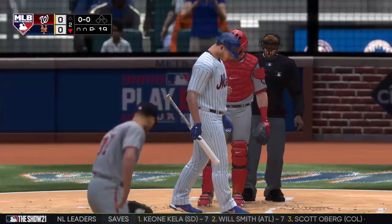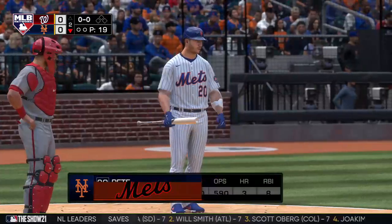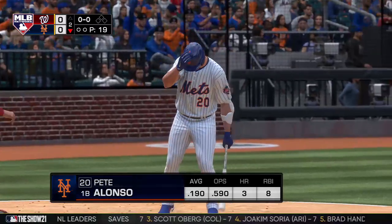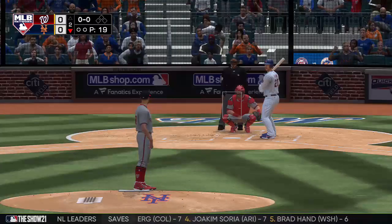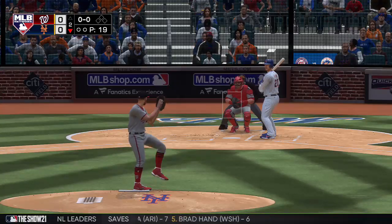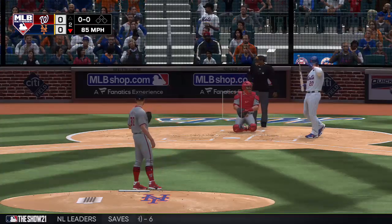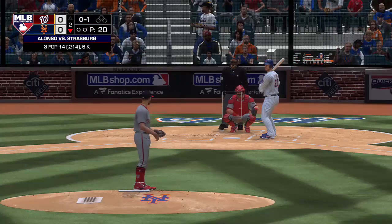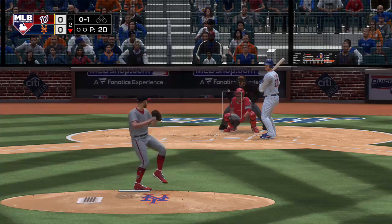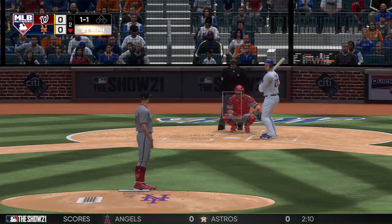Now to bat, Pete Alonso, and he's looking to get it going. Off to a bit of a slow start this year. First baseman, Pete Alonso. From the stretch, here's the pitch. Here comes the 0-1. Off the plate, 1 ball, 1 strike.